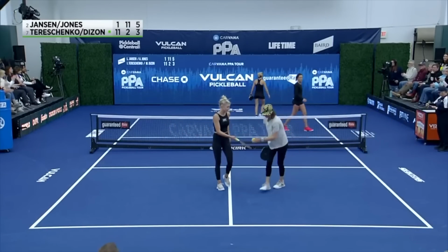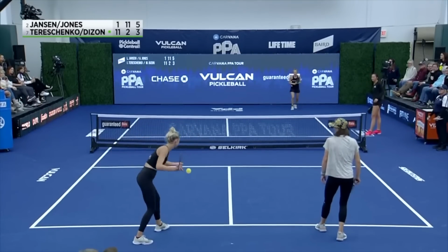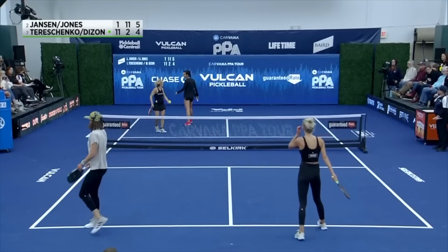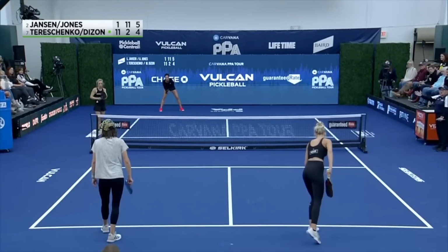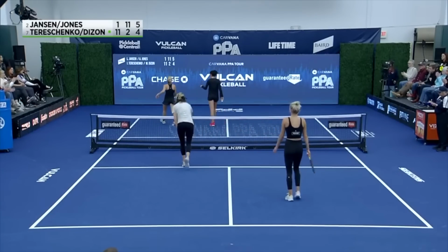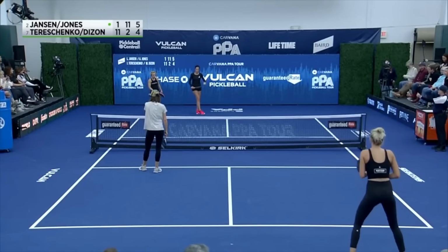Second serve. Had the time. Yeah, they fought off the difficult ones. Great defense, but just unable to convert on that drop there from Tereschenko. Point. Yeah, nice recognition there by Tereschenko, especially when Jones runs around to play a forehand from that corner. It's a lot of distance to cover. It's a foot race to get over there, and Tereschenko won that one. Side out. Well, we were hoping for a little closer third game, and we're getting exactly that. Momentum swings for both teams now.